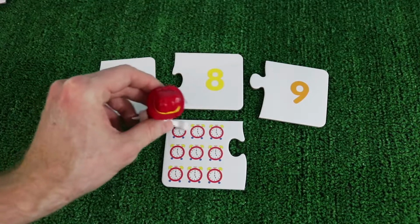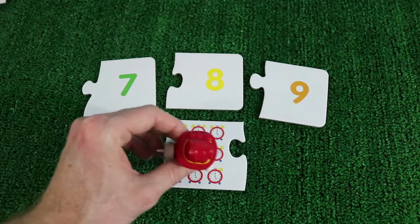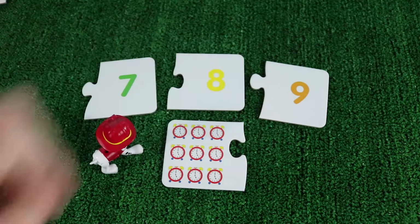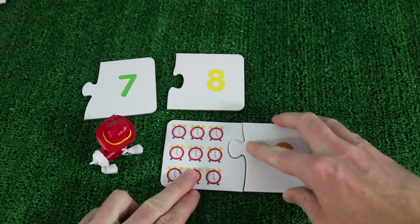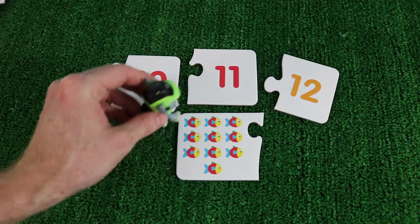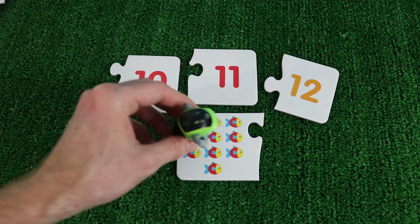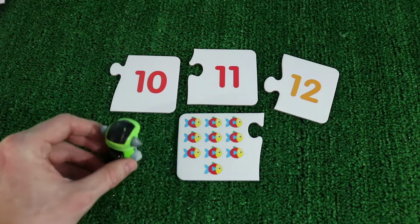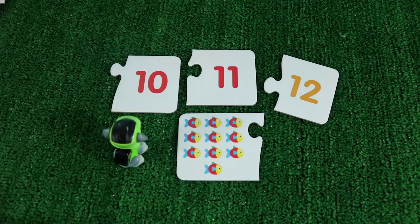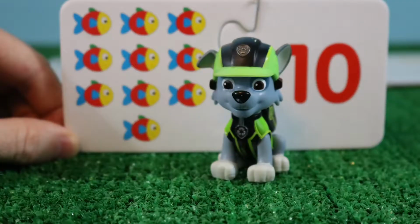Marshall counting clocks. One, two, three, four, five, six, seven, eight, nine. Where is that number nine? There it is. Nine clocks. Here comes Rocky. One, two, three, four, five, six, seven, eight, nine, 10. Where is the number 10? There's the number 10. 10 fish.